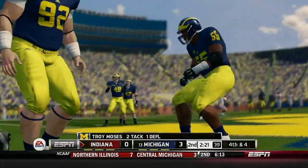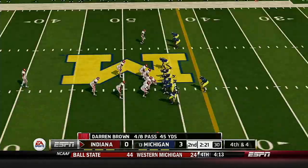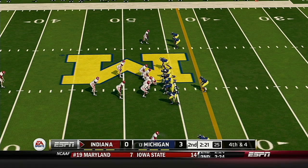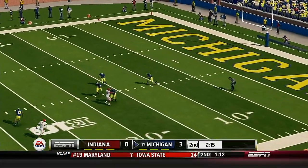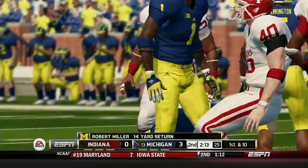That close to being intercepted. He doesn't want to touch back here. He wants to knock this ball inside the 10. He takes it at the 12. He's tackled at the 26.